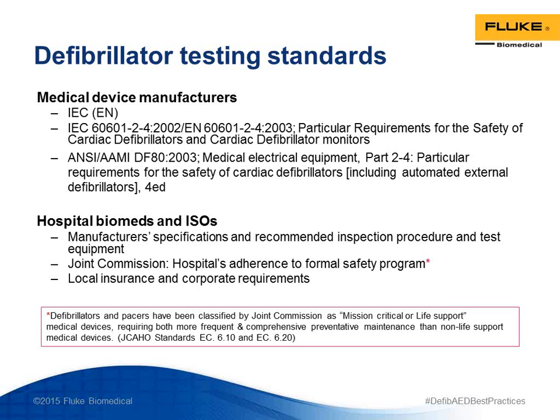So who should follow these standards? Well, hospital biomeds and ISOs should always follow these standards because they are testing medical devices that are highly regulated, as well as manufacturer specifications and recommended inspection procedures and test equipment. So manufacturers are also adhering to these standards. And then the Joint Commission, which holds hospitals to adherence to formal safety programs.